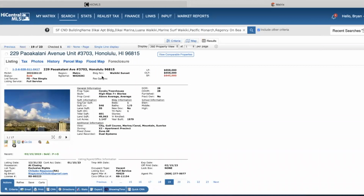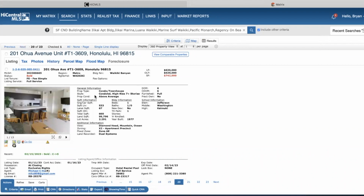I had some clients who bought a two-bedroom in this building recently, and they are just making a killing off rental income, doing very well with it. Waikiki Banyan, this is another one of my favorite buildings, and this building's going gangbusters. There's a lot of demand for units right now, and you can see it's reflected in the selling price.